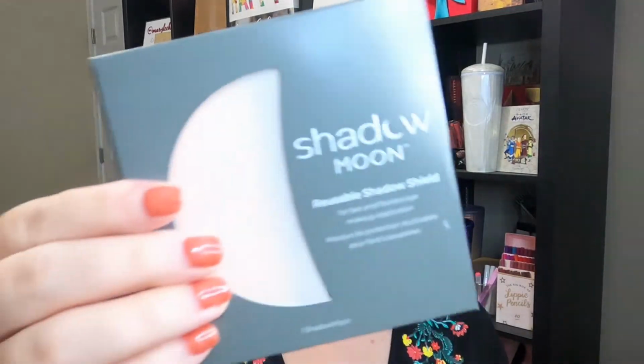And then the final item in the box is from SHADOWMOON. It's a reusable shadow shield. Retails for $15. I need to show you this, but what is it? This is where the little synopsis description comes in handy. It's a silicone reusable shadow shield for fast and flawless eye makeup application. It catches eyeshadow fallout, creates a straight edge eyeshadow wing line for perfect application. Does an under eye concealer.